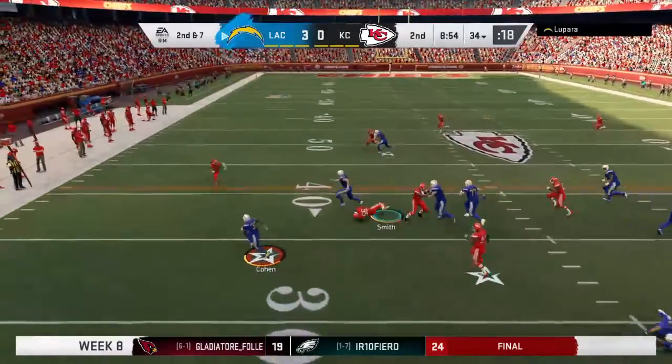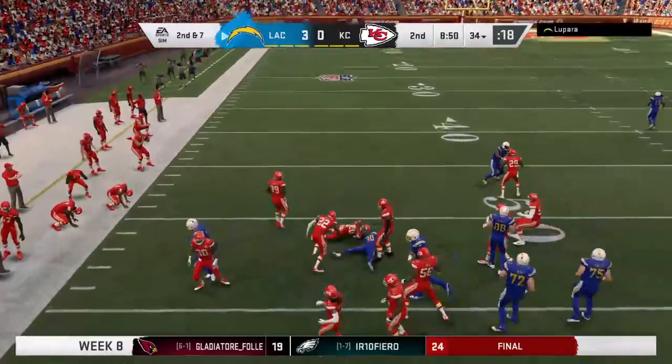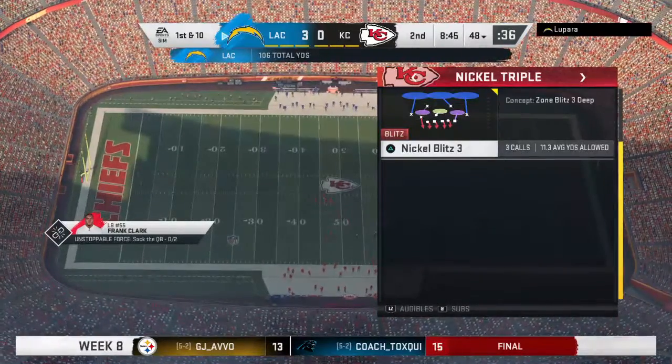Here's the first carry for Tariq Cohen. Oh, able to avoid him. And able to get this one across the 45 before he's brought down. That one good for 13 and a Charger first.